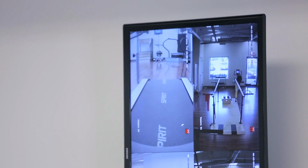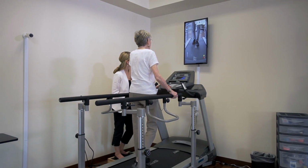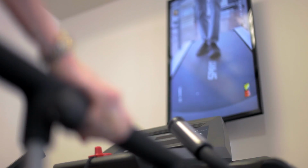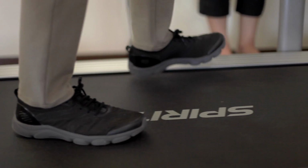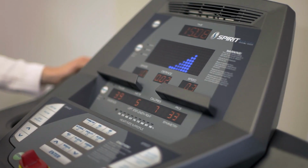But then we also realized that a lot of times clients won't move well or are scared of moving hands-free, so we're building a harness system on top of that to allow the client to really challenge themselves. We know in the neurodegenerative population, Parkinson's and Alzheimer's, that sometimes we can actually access walking by first facilitating running. And our treadmill on steroids allows us to do that.